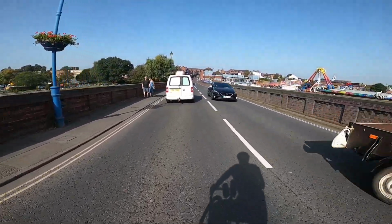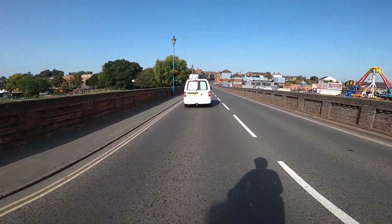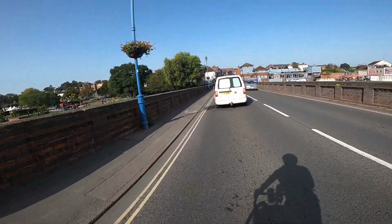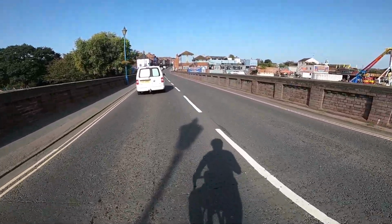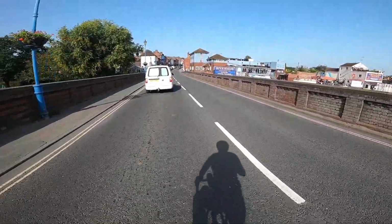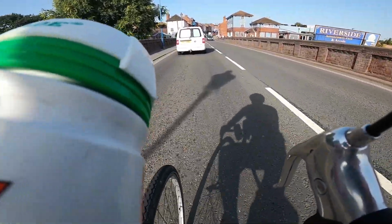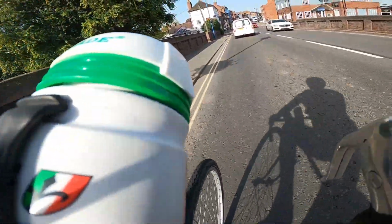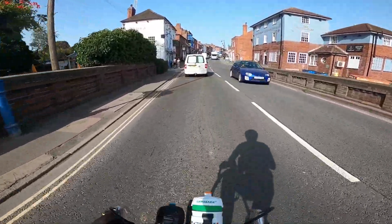I'm turning left in a couple of hundred yards, so I'm on 61 miles for the day, hoping to get up to 65 for the 100 kilometers, and then that'll be more than enough for me. 61 miles in this heat. It's a lot.